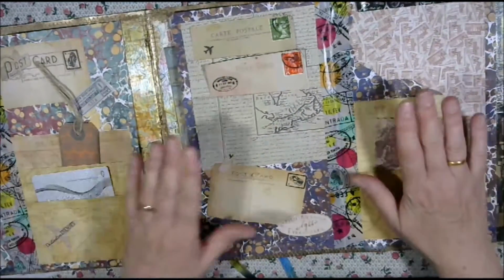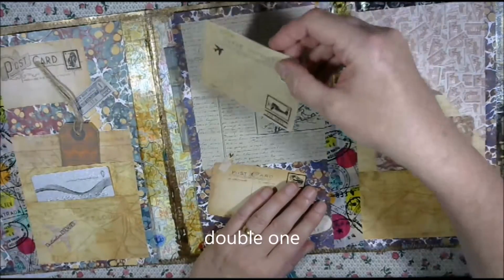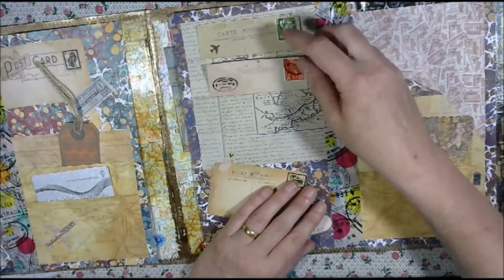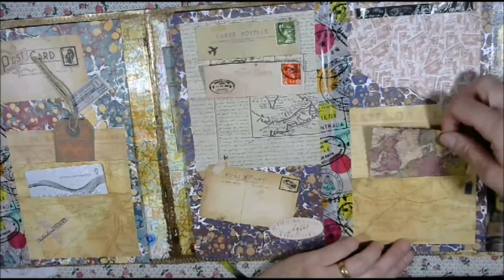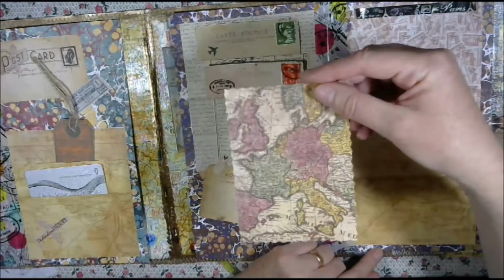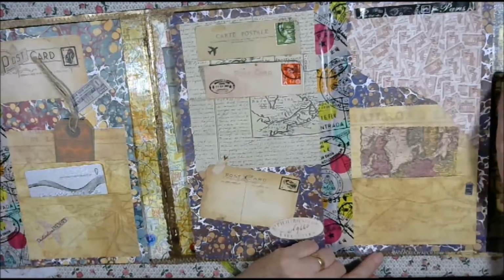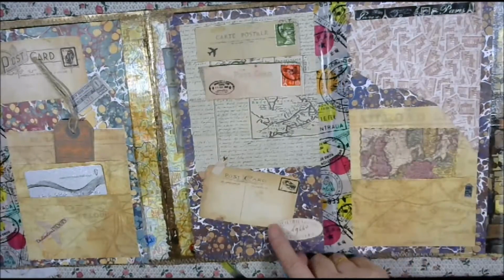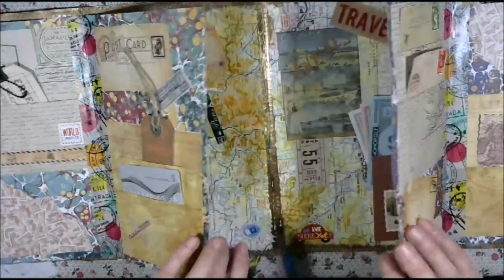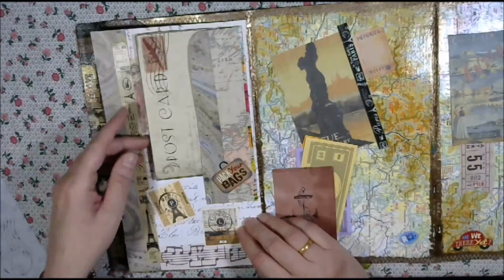And on this side I did the same type of pockets. Here I put the triple ones on the top with these cute little postcards. They have real stamps on it, and I did a little stamping on them. And then the single pocket is here as a little old-fashioned looking map from Europe. The other part of the paper, and again some washi tape, some stickers. All right, and then these pages here, I added little more pockets as well.